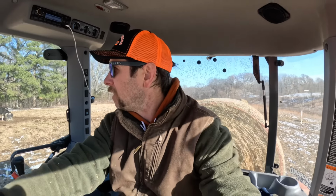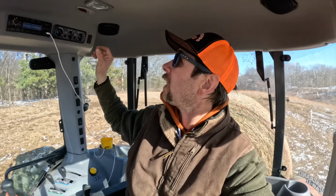It is a balmy 31 degrees. The sun is really shining. But it's one of those moments where it's getting really hot in here in the cab, even though I didn't have the heat on very high at all.